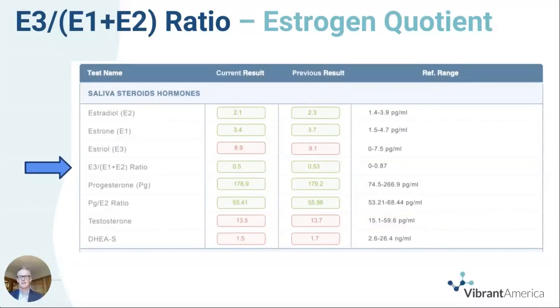So with Dr. Lemon's research with female patients, he found that a ratio of 1 or 1.5 was optimal. Now, keep in mind with the Vibrance test, our reference ranges for this are based on the average values of the samples in our test validation cohort. So we're not necessarily going to use that same ratio that Dr. Lemon does here. Keep that in mind, but you can use that if you're interested. Remember, 1 is ideal, 1.5 is optimal in regard to that estrogen quotient.